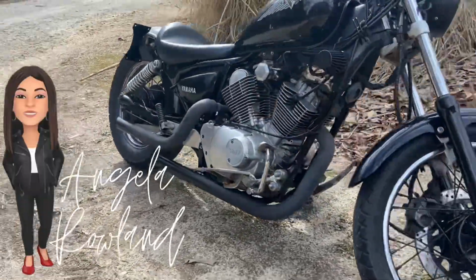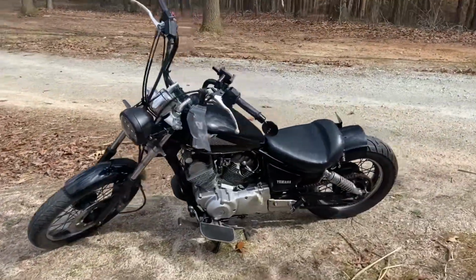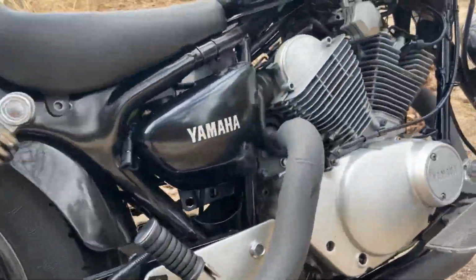Hey guys, Angela Roland here, and today we're going to be talking about this 2000 Yamaha Virago 250. Now, in my opinion, this is a sweet little bike. Let's check her out and you tell me what you think.